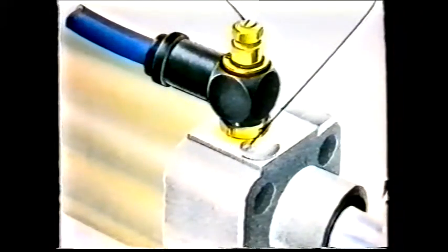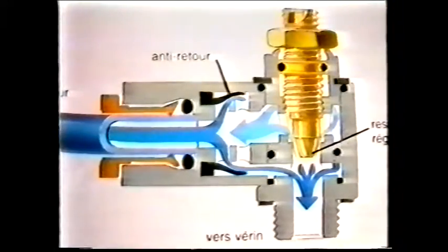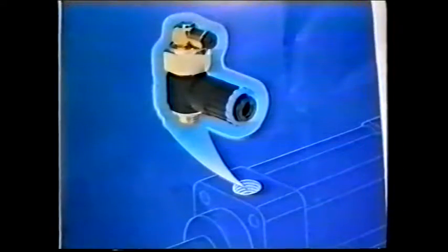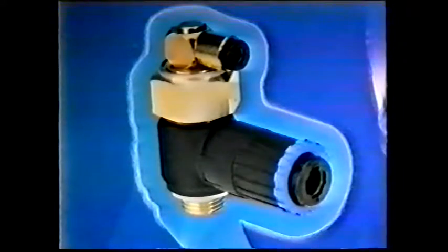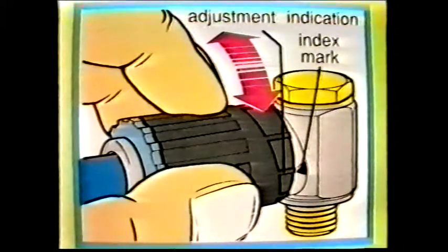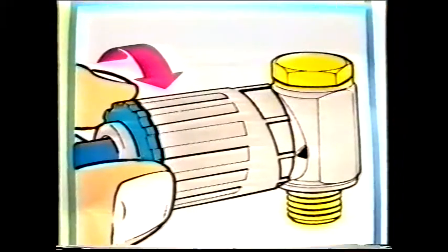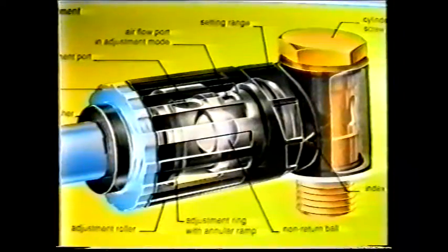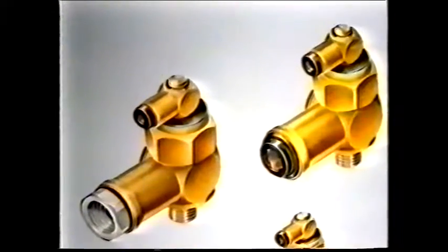For instance, these screw-on speed controllers, which operate by allowing free flow of air to the cylinder, but restrict the cylinder's exhaust air flow. These multifunction power auxiliaries, used for controlling and blocking, controlling and unloading, and many other functions depending on the setting of the particular plug-in device used. They are just a sample of the many auxiliary devices which allow flexibility of control of pneumatic systems.